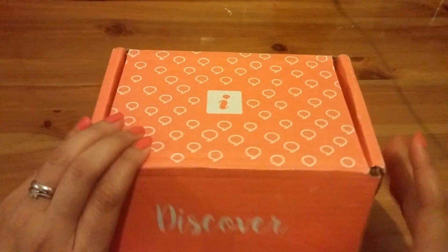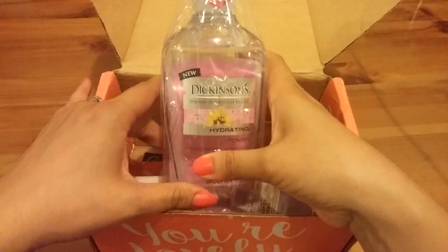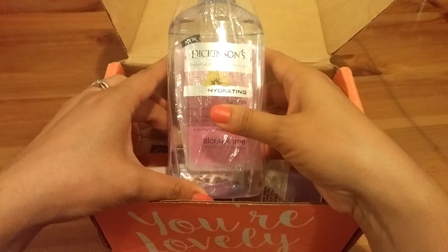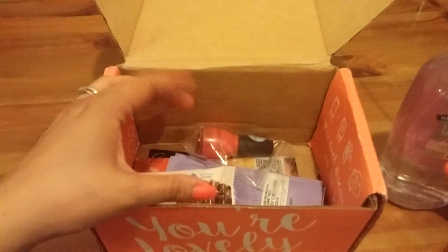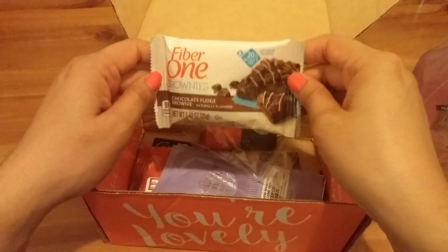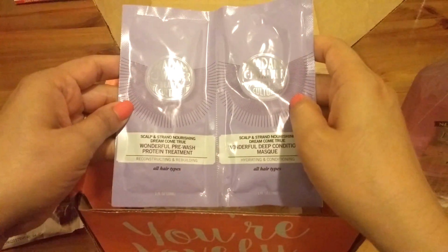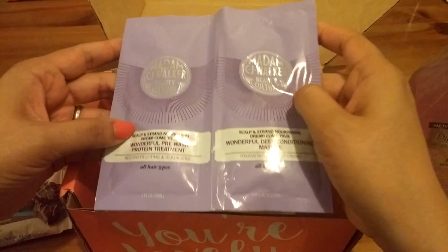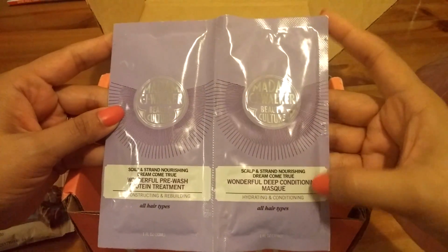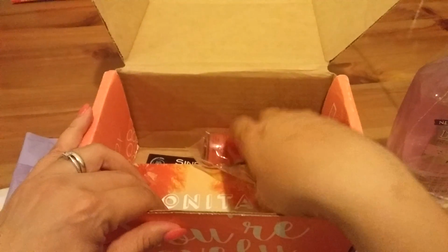So here we go. Let's see what's inside. The first thing out of my box is the Dickinson's Enhanced Witch Hazel Hydrating Toner, and it is a 16-ounce bottle. Next thing I have here is a Fiberborn Brownie Chocolate Fudge, and that looks delicious. Next, I have Madam CJ Walker Wonderful Pre-Wash Protein Treatment and a Wonderful Deep Conditioning Mask. It says for all hair types, and I hear it's wonderful for curly hair like mine. So I'm very excited about using that.